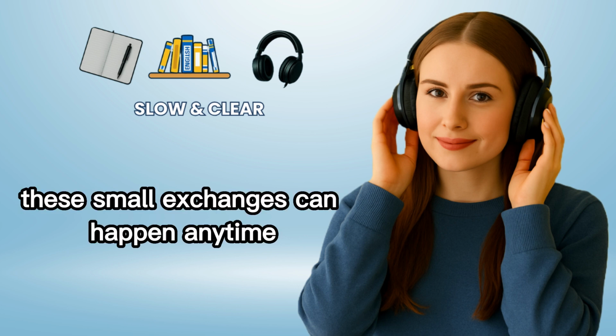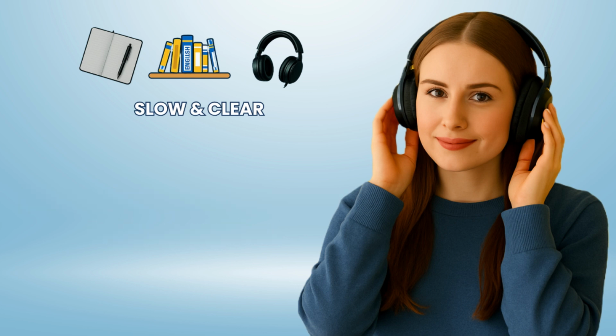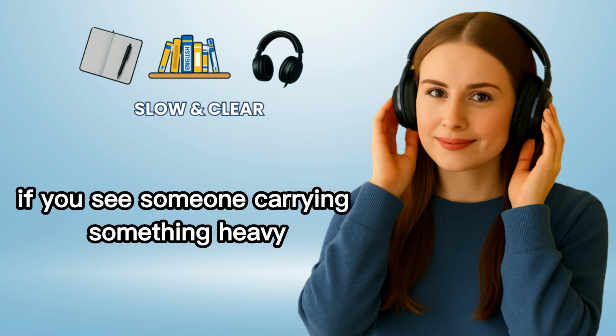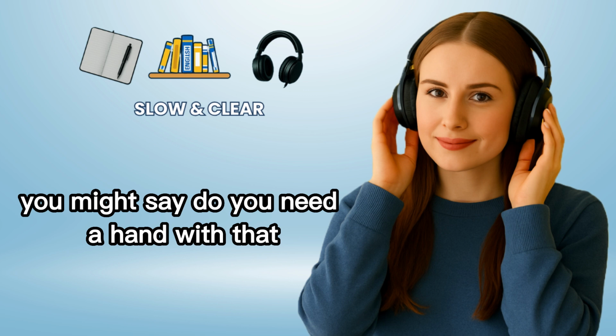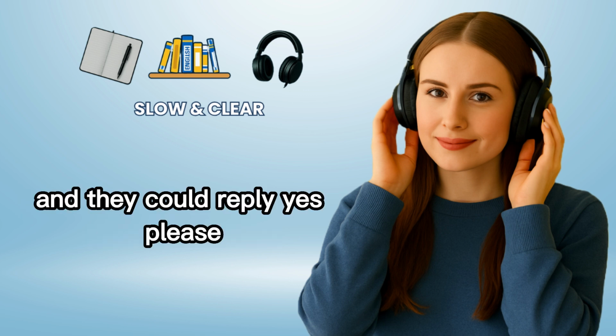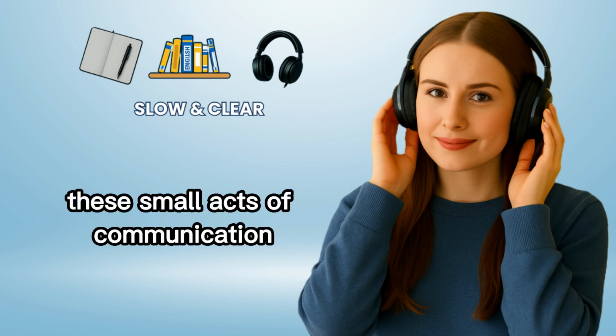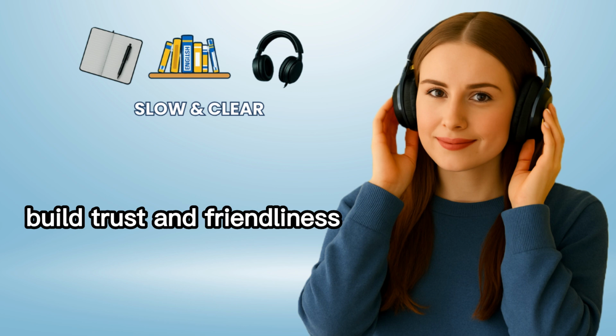These small exchanges can happen anytime, at work, at home, or on the street. For instance, if you see someone carrying something heavy, you might say, "Do you need a hand with that?" And they could reply, "Yes, please, that's very kind of you." These small acts of communication build trust and friendliness.